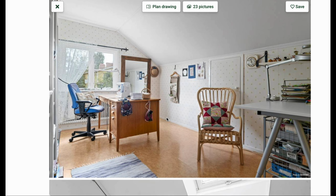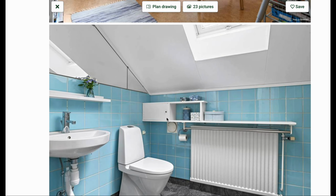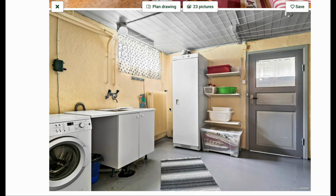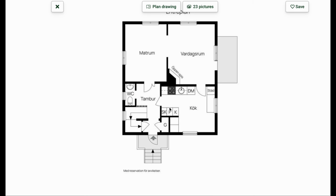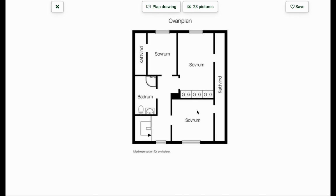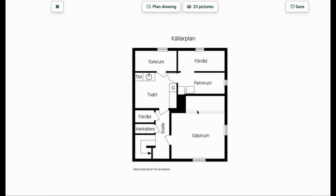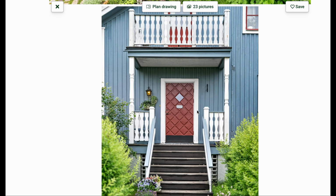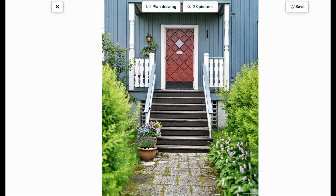Another bedroom, like an office space. Bathroom. This seems to be the basement, where you can also have a room to live. Then the laundry room. And here you can see the plan a little bit. Basement. It definitely has a lot of space, I would say, because it has a basement as well. From outside, again, this is just my favorite shot. I just love this entrance.